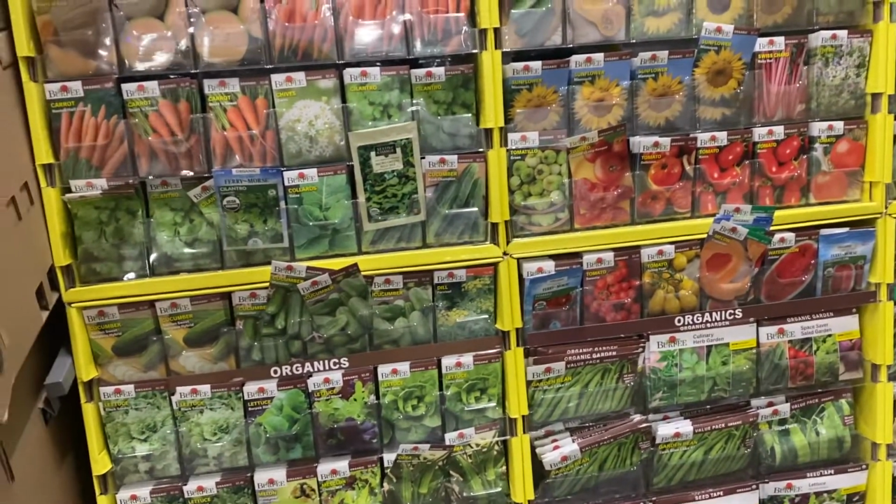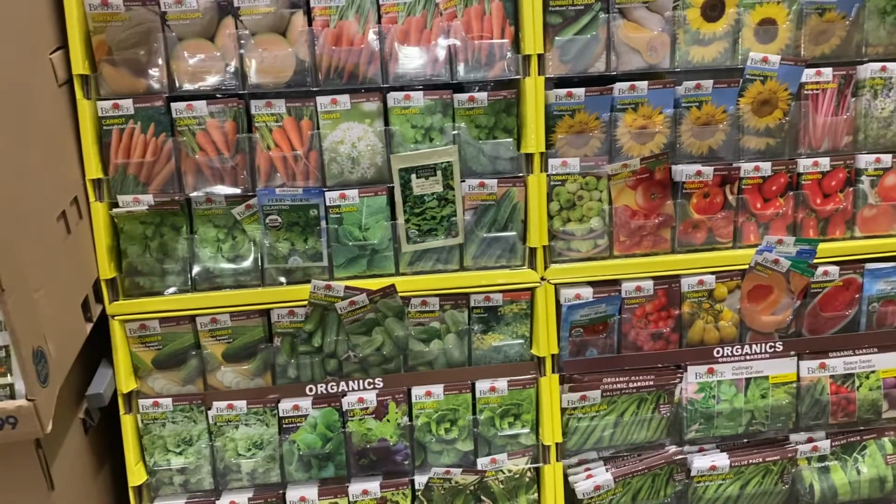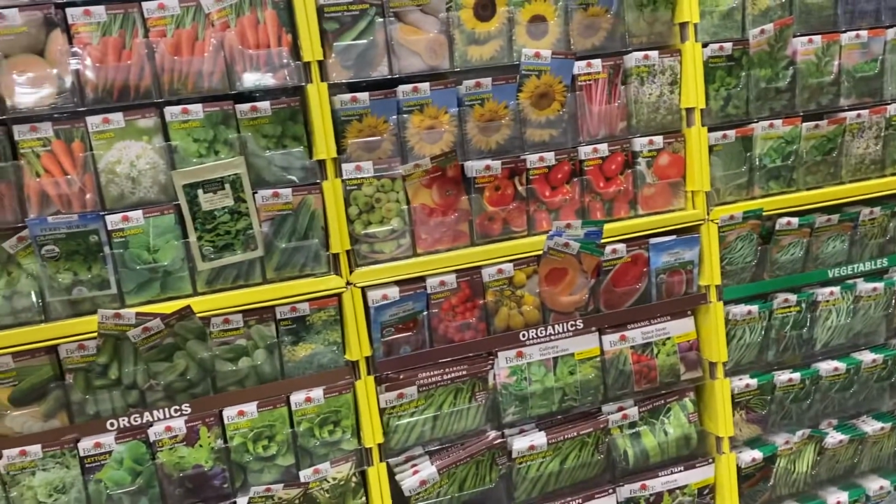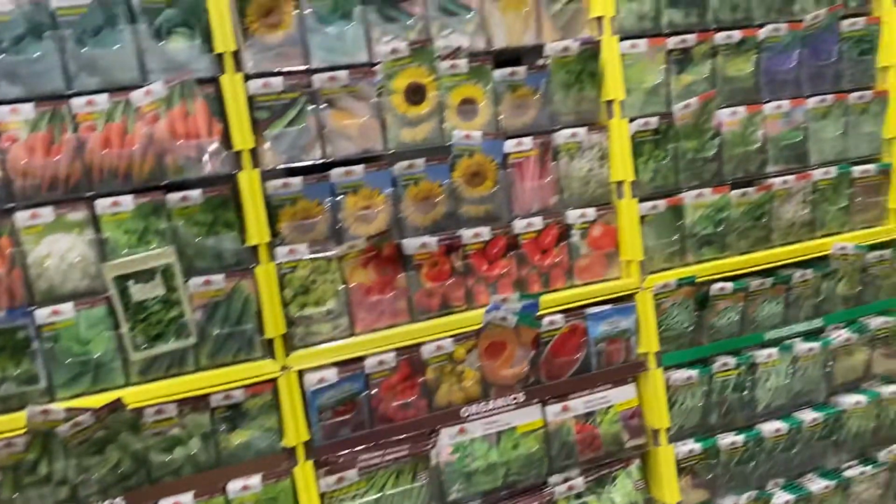One plant costs $3 to $4. One pack of seed costs $2 and change, where you could get 20 plants. So guys, think about it.